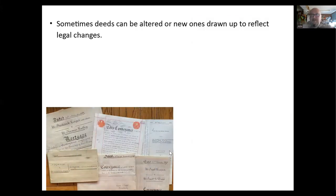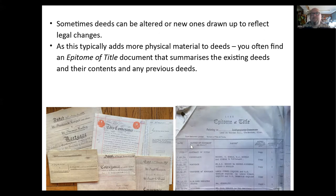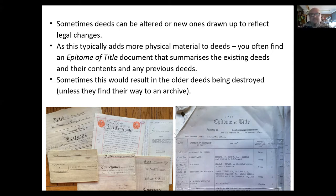However, sometimes new deeds can be altered and new ones drawn up to reflect legal changes. When this happens, you normally get more physical material added to deeds. So very often you'll get something called an epitome of title that summarises the existing deeds and their contents. It also covers any earlier ones. Occasionally when this happens, the older deeds would be destroyed unless they find their way to an archive.